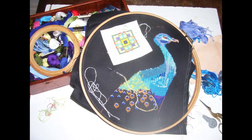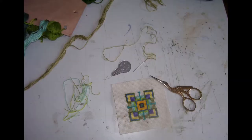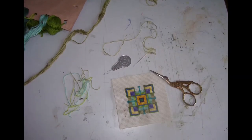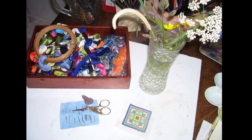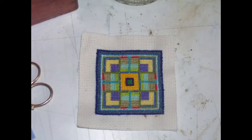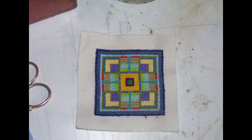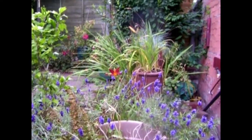And oh, there's another UFO, unfinished object. The peacock, I really like peacocks. It's coming along slowly. Keep building it up, layer by layer, line by line, and gradually it'll get finished. And there it is, finished. I need to find a frame for it now. A little plain white frame, I think.